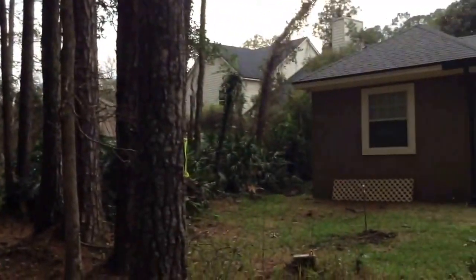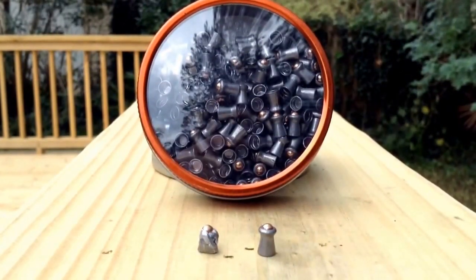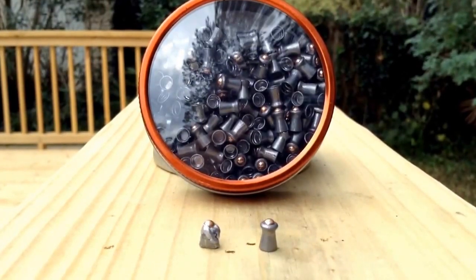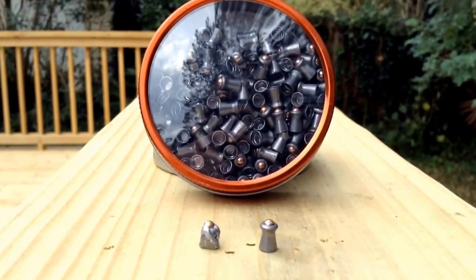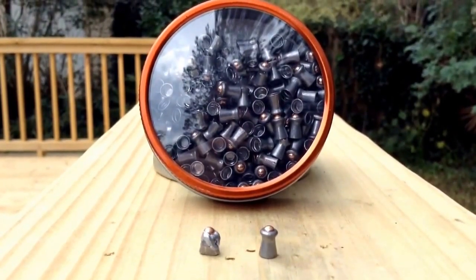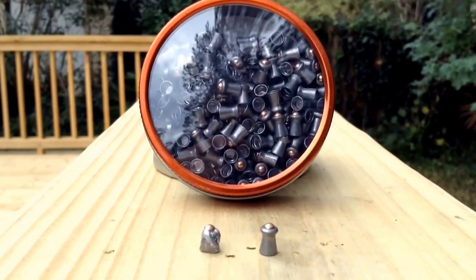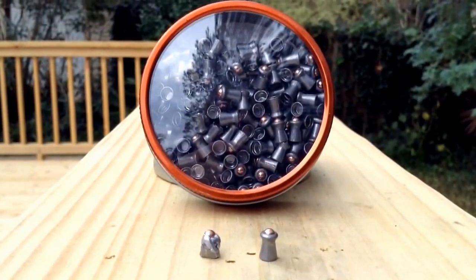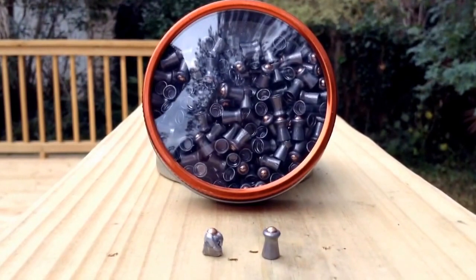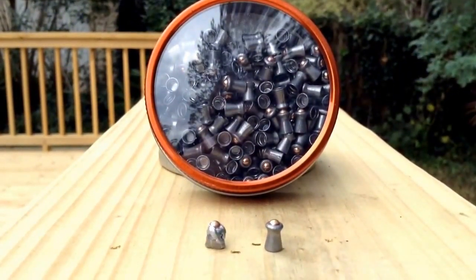Alright guys, in conclusion, I give the Gamo Rocket a solid 3.5 stars. This is because it penetrated well, it was relatively accurate, and it did leave a pretty nasty wound on that plywood. So for its price, which is $6 US, it came with 150 of these pellets. It has a nice steel tip BB, and it's very nice. So I suggest this. I'm not sure how it would be for hunting, but I know it's worth your money.